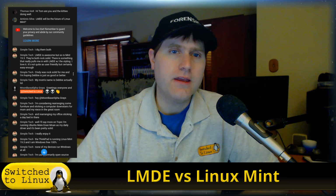Simple Tech digs them both. Linux Mint Debian Edition is awesome, but so is Mint 19.3. They're both rock solid. There's something that really pulls me in with Linux Mint Debian Edition with the styling. I love it. Not quite sure it's as user-friendly. Yeah, the styling, though, you'll have a hard time telling which one's which, to be honest. Cindy was rock solid for me, and I'm hoping that Debbie is just as good or better. Actually, it looks like it's going to be better.